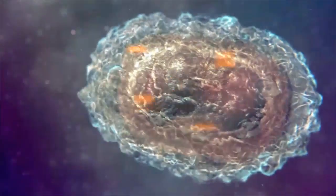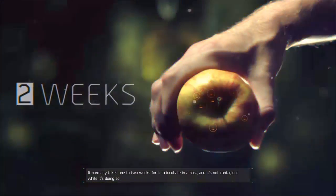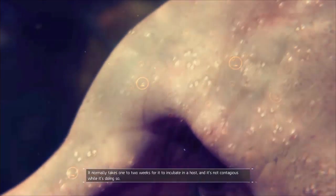What you're looking at is the smallpox virus. It normally takes 1 to 2 weeks for it to incubate in a host, and it's not contagious while it's doing so.